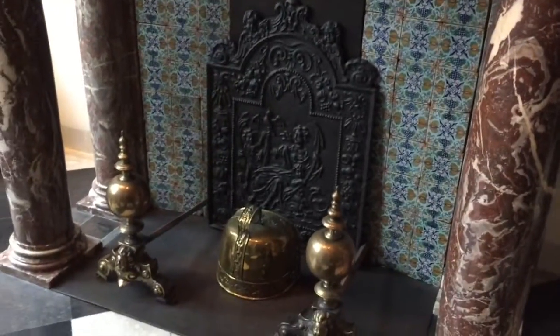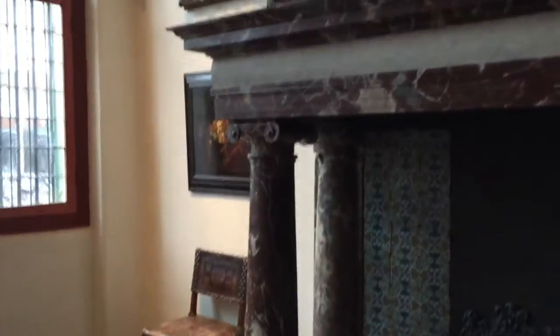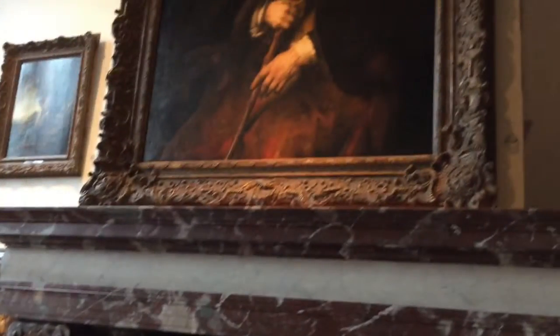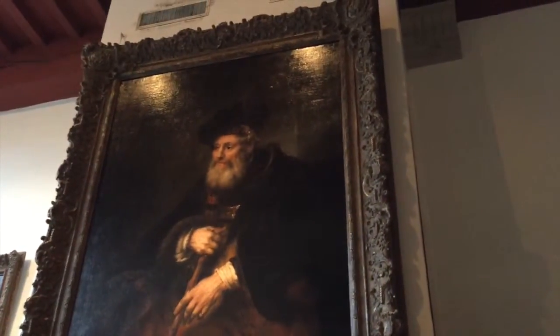And here's another thing that's interesting. See these marble columns? That's real marble. That's what it looks like. This mantle, that's wood, and it's painted. And it was popular in the day to paint wood to match the marble that you had in your house.